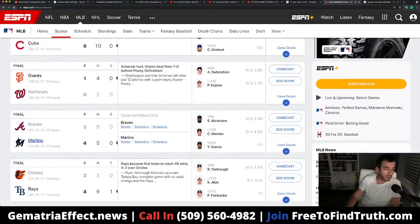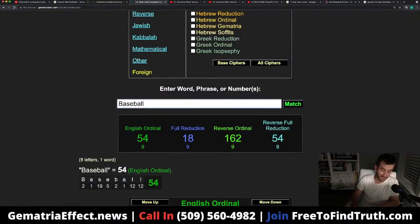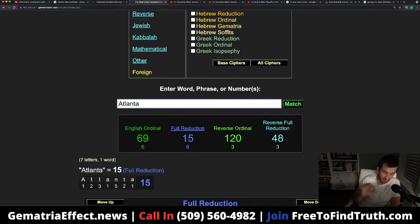Anyway, the Marlins and Braves game was a null game to me. And the reason why is the Marlins starting pitcher, Alcantara, had a chance to pick up his 15th career win today against Atlanta. And you see how Atlanta's 15 in the most pure cipher? Again, the alphabetic order, the rules numerology is considered the most pure. Today, Embiid in the NBA became 15-15 for his career in the playoffs, and he became 6-9 away.